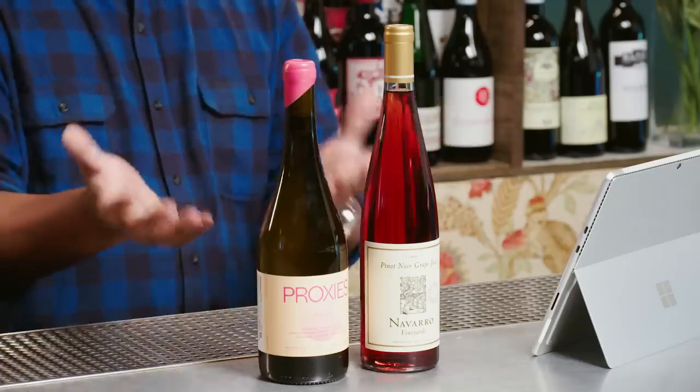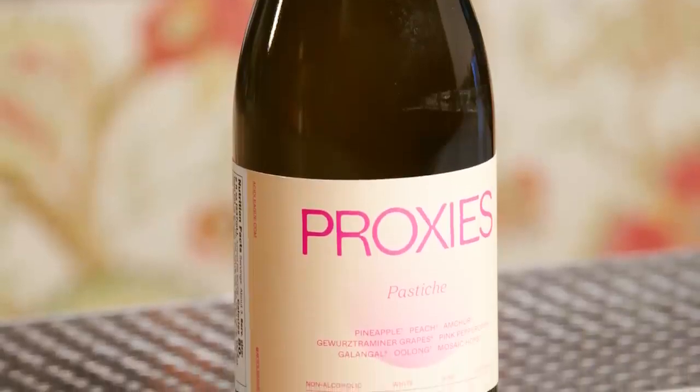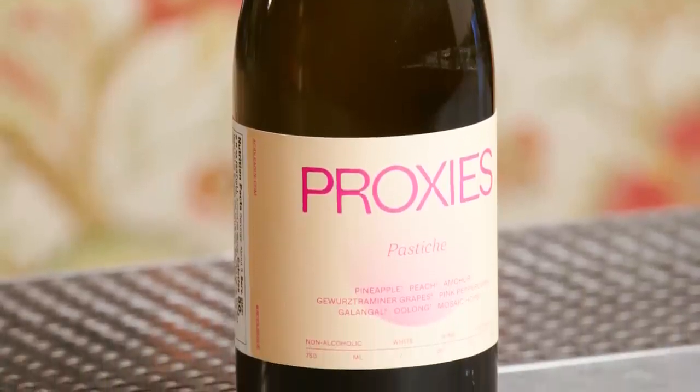And this is where it gets fun, and I really geek out on stuff like this. This does have grape juice in it, Gewürztraminer, but there's peppercorn, there's oolong tea, there's all kinds of different stuff in it. This is a really fun way to make this proxy, if you will. These are flavors that you would find in wine, and making these mixes is trying to mimic the taste and flavor that you get in wine and enjoy it in the same kind of way.